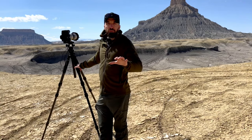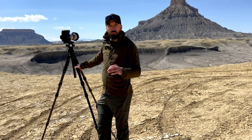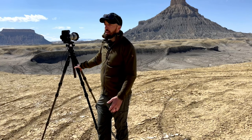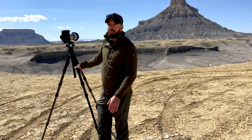So we did get a brief moment where there was no wind, but even when it's completely calm, there's heat coming off the butte itself. So there is a little bit of softness if you zoom in 100%. I'm okay with that because we shot a pano, 6 images. It's gonna be plenty of resolution for this type of an image. I think even with that little bit of heat distortion, it's gonna be an absolutely gorgeous image.